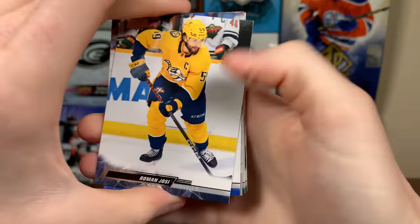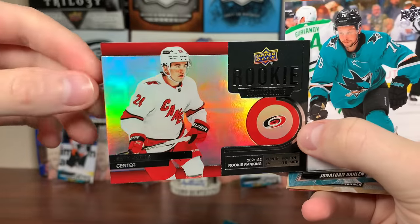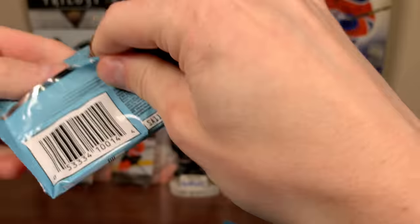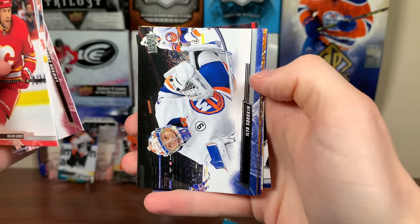Pack number 3. We got Yossi, Mittelstadt, Trevor Moore. Oh, Rookie Retrospective, Seth Jarvis. 40 points as a rookie there, okay. Jonathan Dahlen, Robin Lehner, Cam Talbot, Spencer Knight. And then we get Lucic, Kevin Hayes, Lawson Crouse, Sorokin.